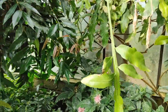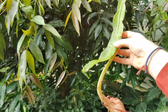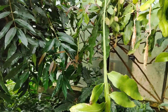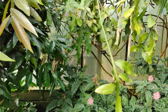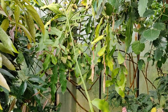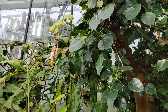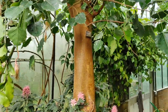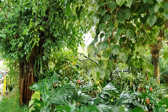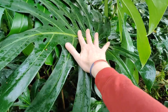Oh wow, is this an epiphyllum? Look at that. I'm being very careful. That is massive. It looks like an epiphyllum. Look how it goes way up there. Way up. Monsteras here. Quite big ones.